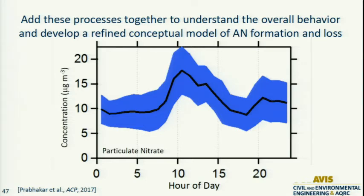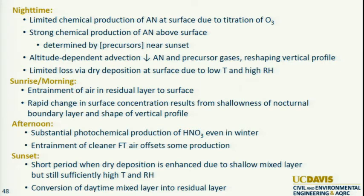And we'll try to summarize it in two different ways and then add it together. So first, let's summarize this in terms of how this is going to play out in terms of time of day, and then we'll think about the individual processes. So these are linked. So nighttime, right? What we have going on at nighttime, we think, in our conceptual model, is very limited chemical production of ammonium nitrate at the surface because you titrate all your ozone away. So we don't have to worry too much, at least currently, about the surface at night.